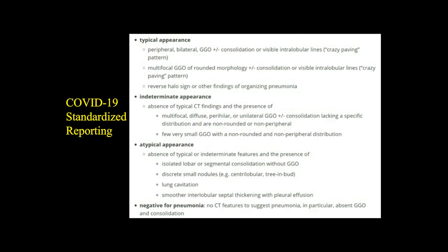Along with standardized reporting, we already have a proposed CO-RADS designation where CO-RADS 6 is a circumstance where you're already positive by lab testing, and then depending on how suspicious and how classic the findings are, we run from CO-RADS 1 through CO-RADS 5, CO-RADS 5 being typical and a very high level of suspicion.